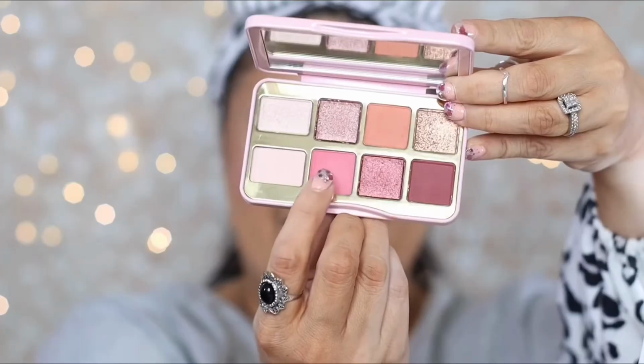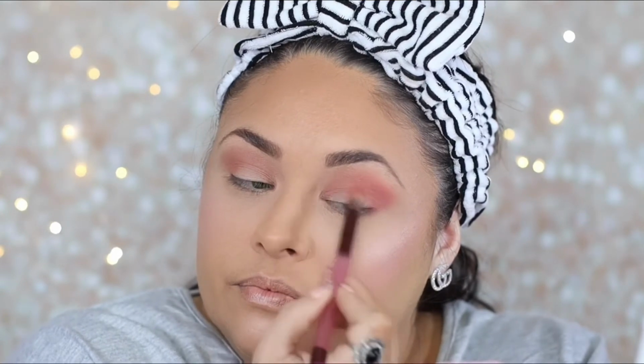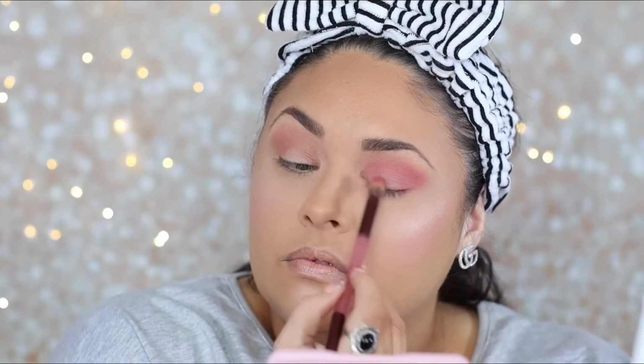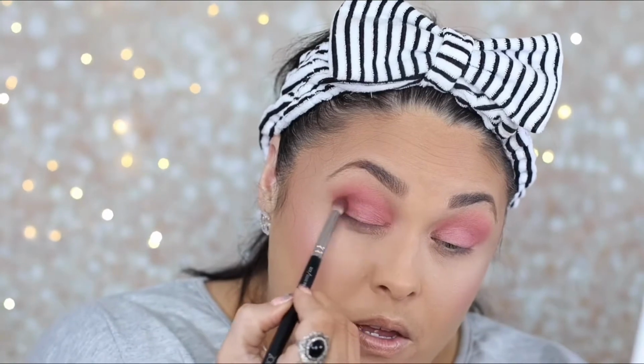It's really pretty. Alright, so I think the next color I'm going to go in with is going to be color here. Okay, so I think I'm going to take this darker color here and go in the crease to give it some depth and dimension. This color right here, go right in the crease.